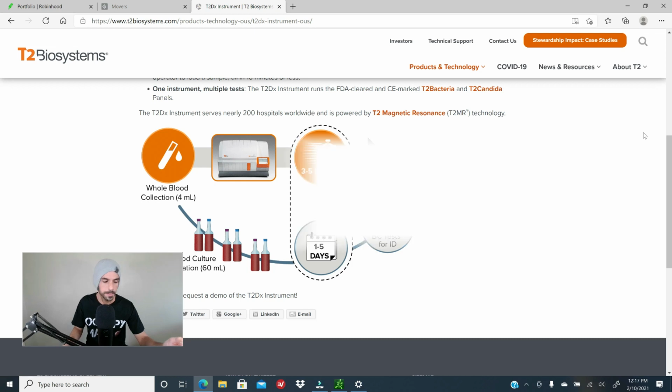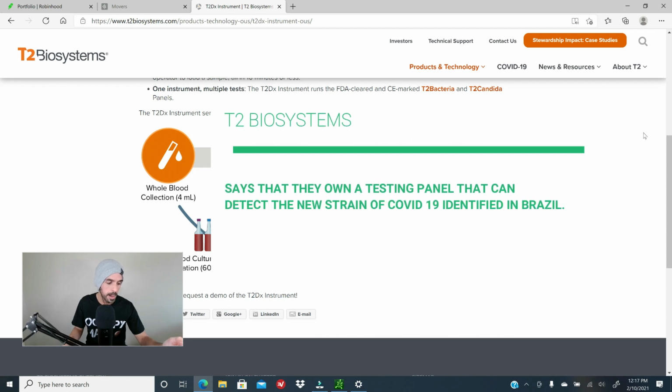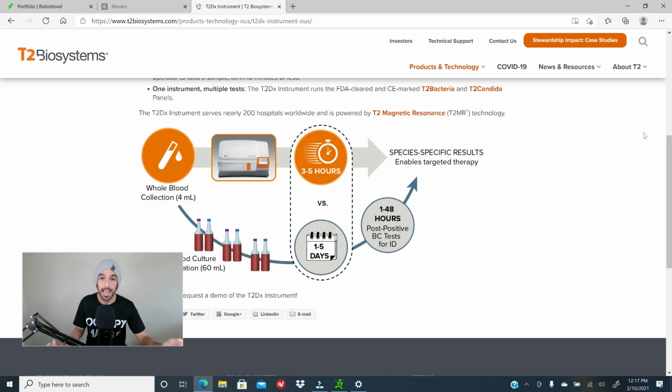Number 3. On February 5th, T2 Biosystems said that they own a testing panel that can detect the new strain of the coronavirus that was first identified in Brazil. After this news came out, the stock went up 30%, as you guys can imagine, okay?